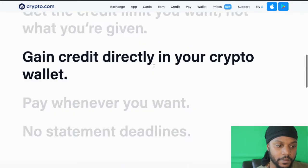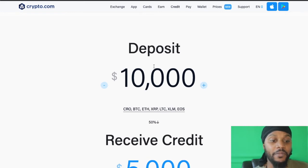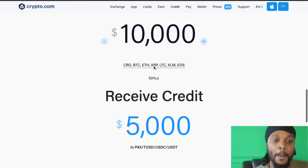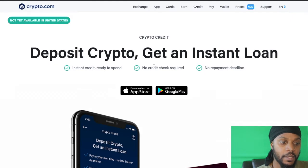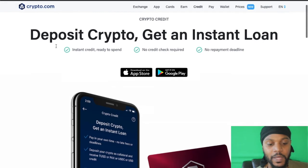But where else can you have what's equivalent to $10,000 and receive 50% credit based on the amount of currency that you have? And look up here now. Deposit credit, get an instant loan, instant credit, ready to spend, no credit check required, no repayment deadline. I'm just not seeing this note up here, not yet available in the United States.